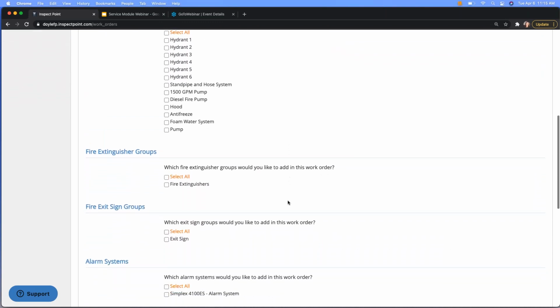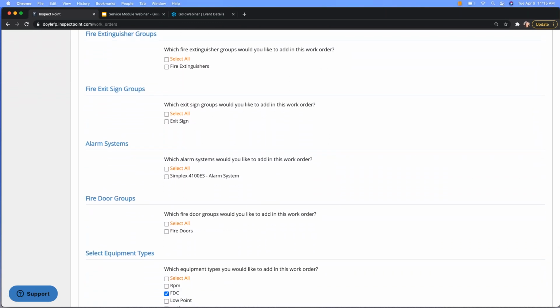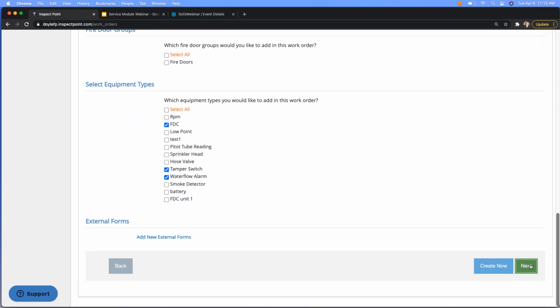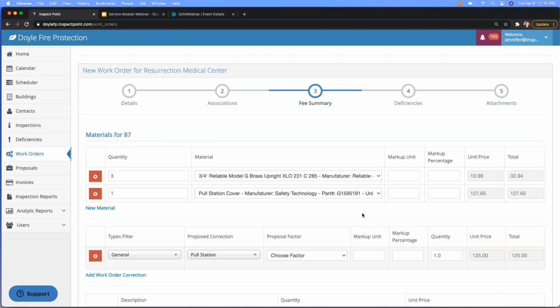This is not required, so if it's not in conjunction with any inspection, maybe you're just doing a free-form service visit, a work order, you can just create it and completely skip over part 2, so just scroll down to the bottom and go ahead and click next.